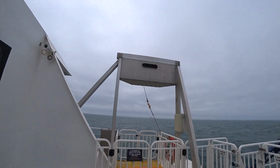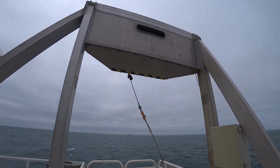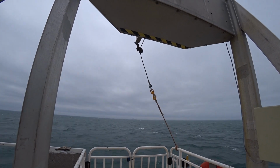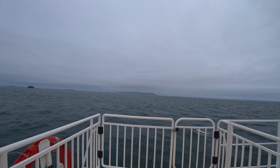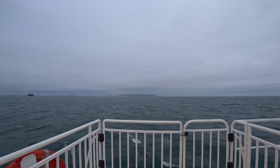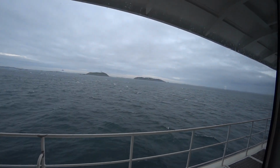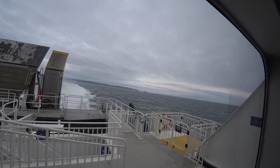I've come back on deck to show you Alderney, but it's really windy, so I'm going to go back inside. And there's the famous Casquets Lighthouse, warning sailors in the Channel Islands for hundreds of years now. And there's Sark just out at the back of the ship.